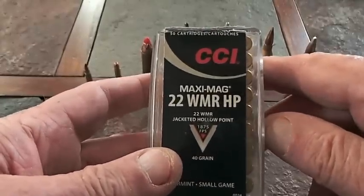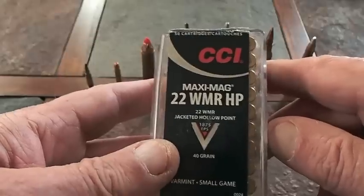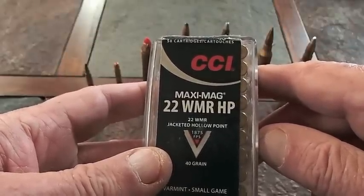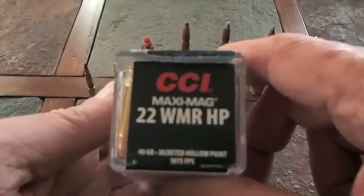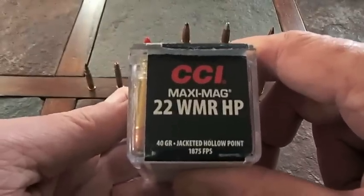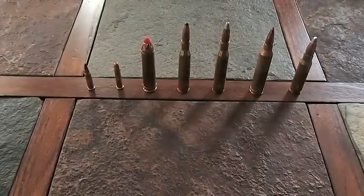They call them Maxi-Mags, 22 WMR, that's Winchester Magnum Rimfire. That's what that stands for. But there again, if I was going to use a rimfire, it'd be 22 Magnum. You can bet your rear end on that, okay? But I don't recommend it. Okay, moving right along here.